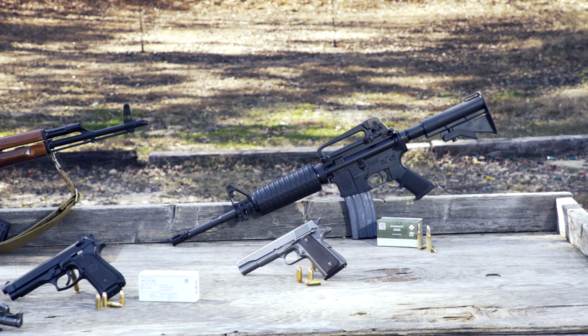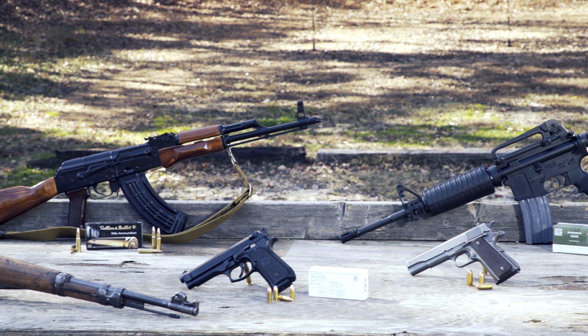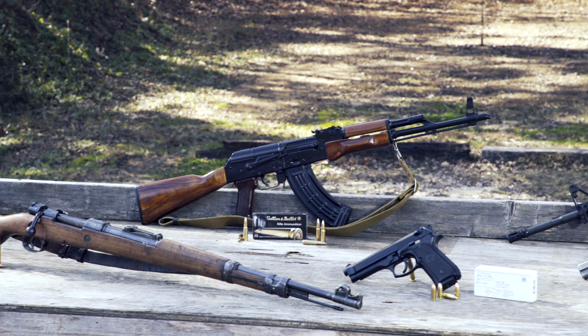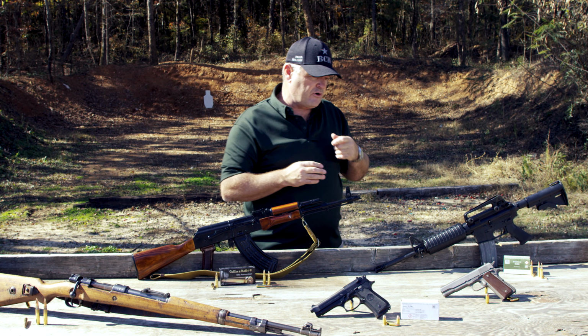All right, now these are all equally ranked, not necessarily a 1 through 5, but the thought process behind these is if you have this particular weapon, it sets you up for success in your ability to use a wide variety of firearms that are influenced by these particular weapons. All right, here we go, kicking it off over here.